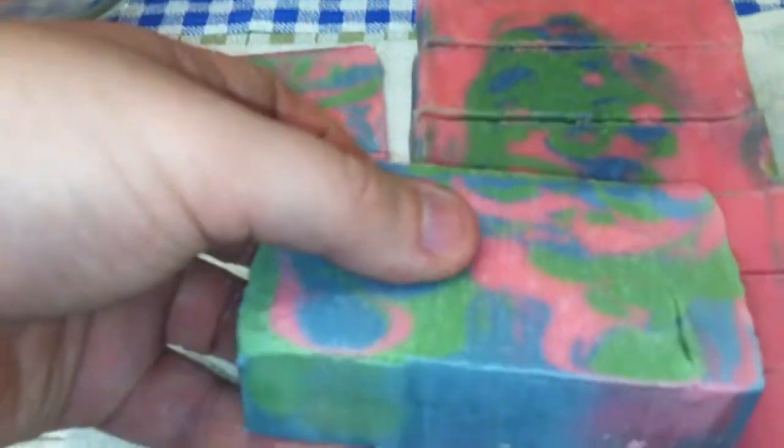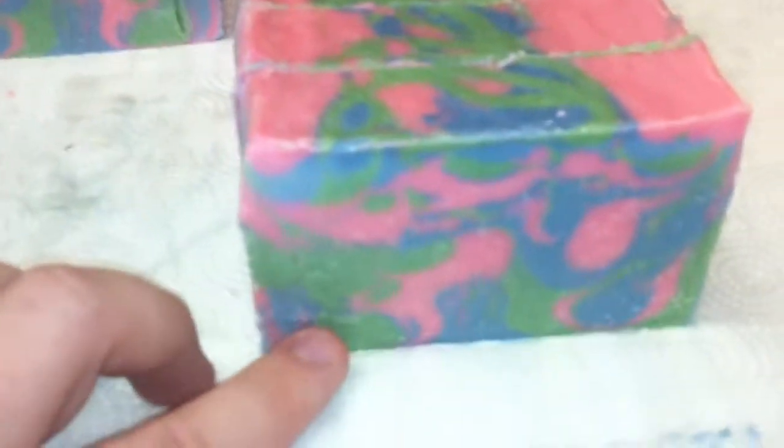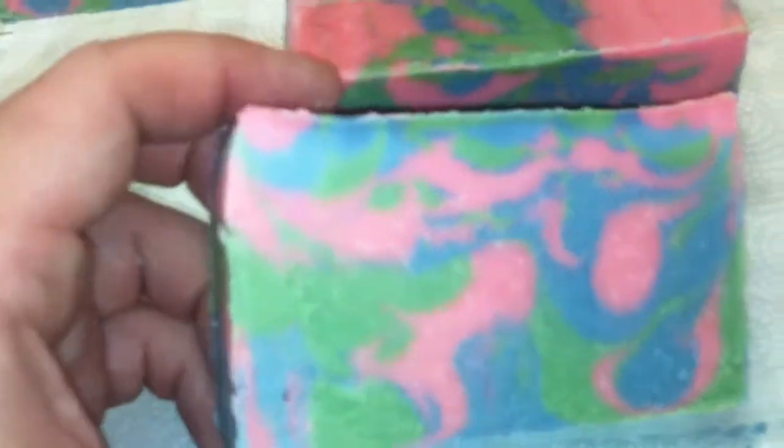But then halfway through doing that, I kind of changed my mind. I was like, yeah, this is going to be kind of boring. So I changed my plan and my thought from originally halfway through. So I just decided to go with a complete swirl throughout the top, throughout the whole thing. And I think it came out beautifully.